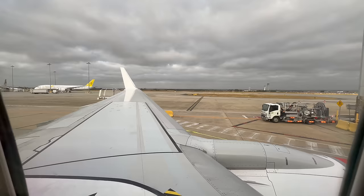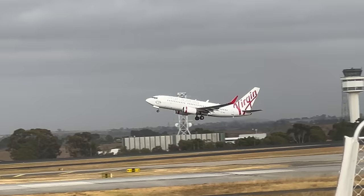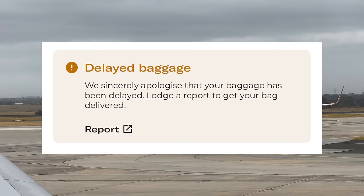Guess what? I just received a Virgin Australia app notification. My bags didn't make it on this flight. So when I get to Cairns, I gotta ask the ground crew what to do.